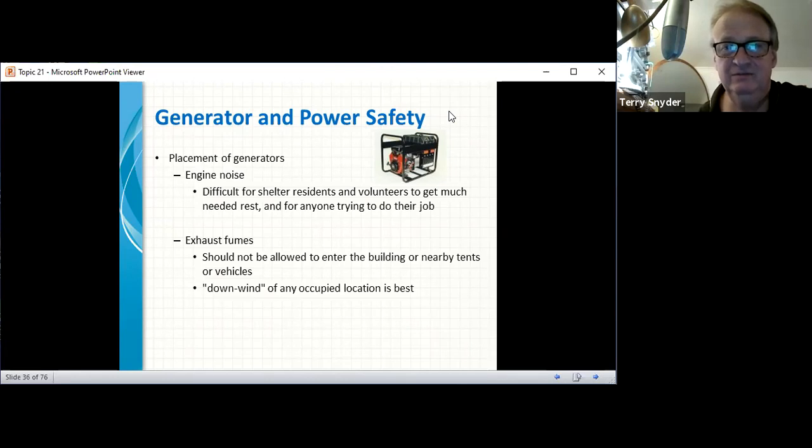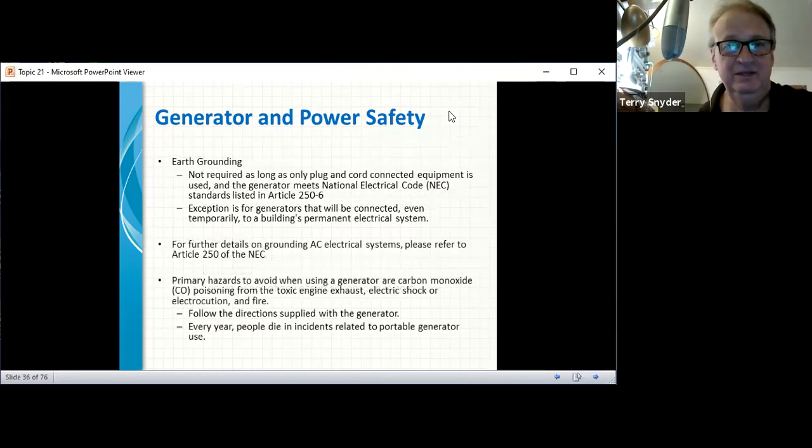And in the stuff that I carry, we've got 50-foot and 100-foot cables that we'll use for them if necessary. Of course, nowadays, the generators that we use are Hondas. They last a lot longer and they put out less fumes.